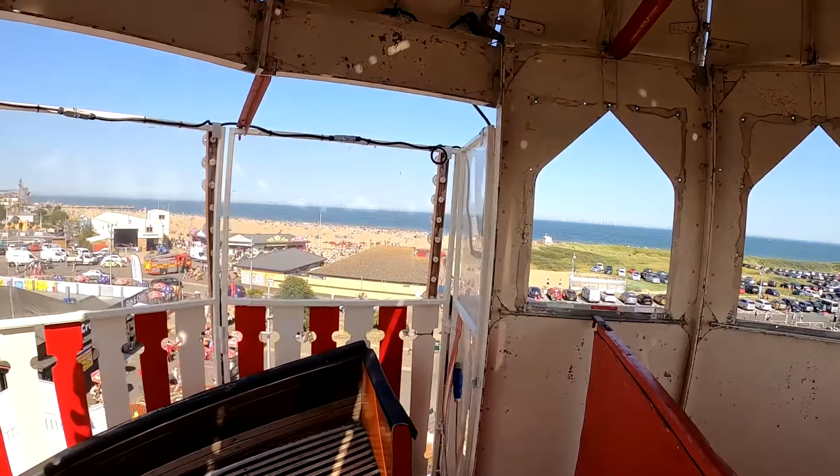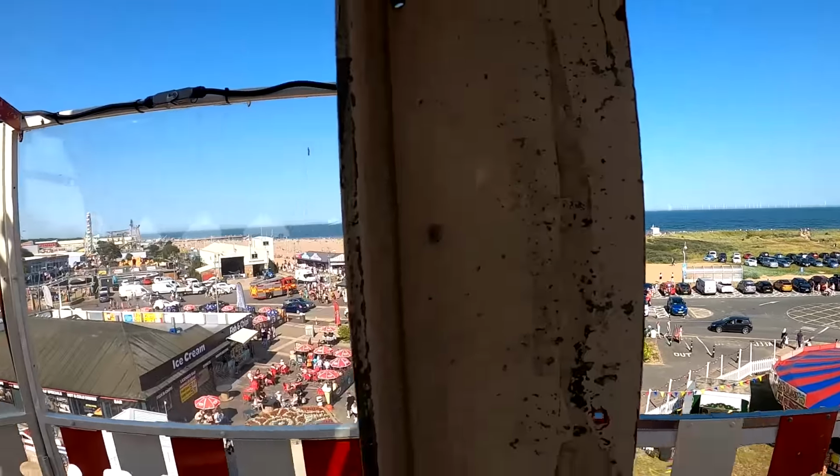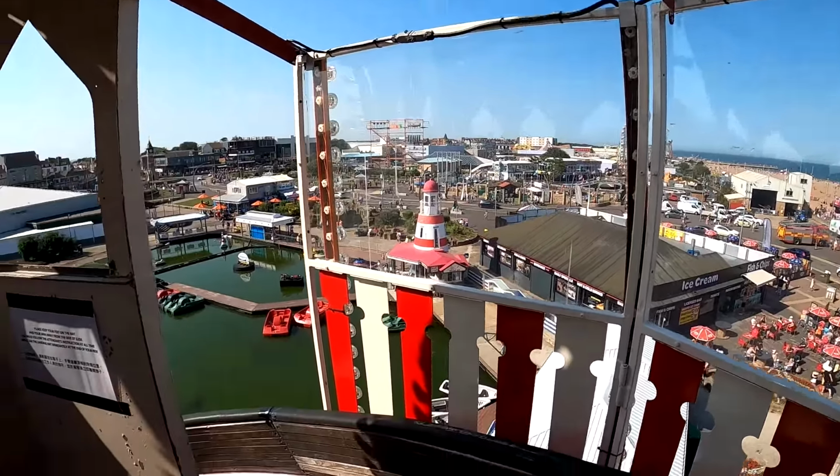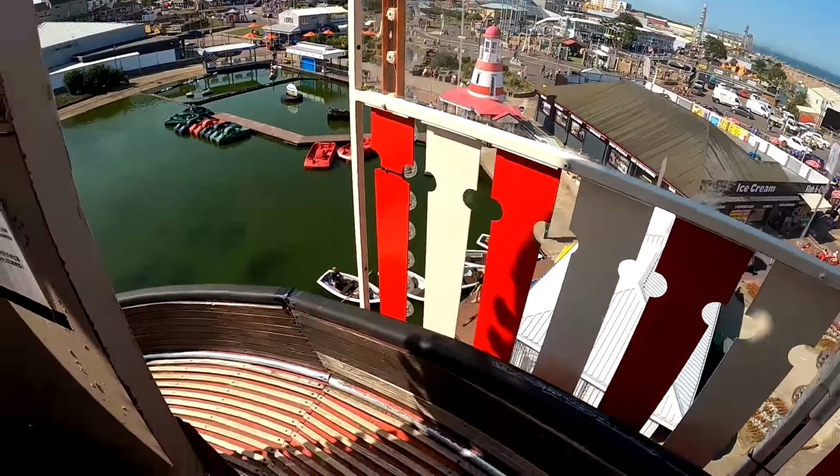Oh, how nice is that? All over towards the beach and the sea, and over towards the pleasure beach. Right. Gonna try and get on this now so we don't get like friction burn or something.